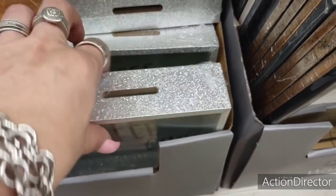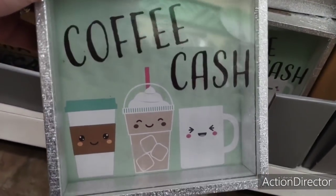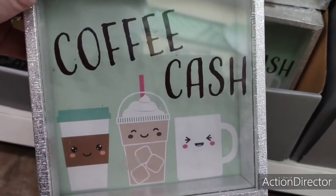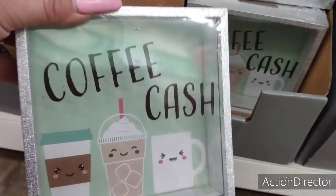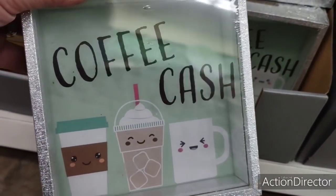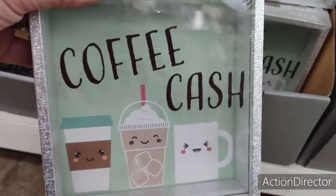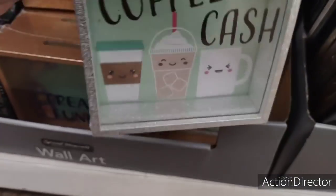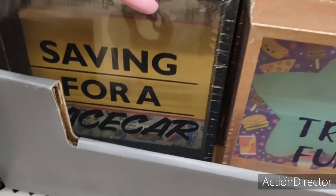Oh my gosh, is this not the cutest? Coffee cash. I am dying. Oh my gosh, that little marshmallow mug. That is adorable. That is so stinking cute. Again, if you don't want to use this, you could put this by your coffee bar just to make it cute. Your hot cocoa bar for the children. That's adorable. And they also have treat fund. And saving for a race car.